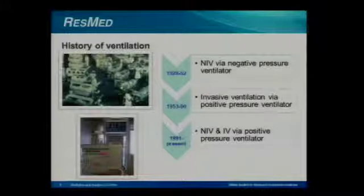But I think the governments looked at that and they realized we've got to come up with a better way. What can we do if we need ventilation for large numbers of people? The iron lung really just wasn't practical. So then we started using positive pressure ventilation, and we pretty much did that invasively for everybody. And then in the early 90s we started figuring out that we could use that positive pressure ventilator, but it didn't necessarily have to be invasive. We could use it non-invasively.